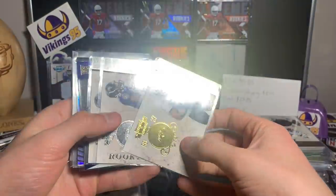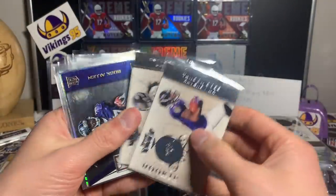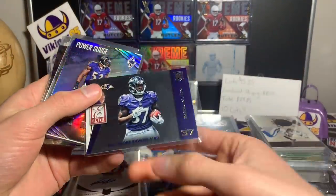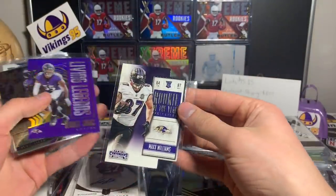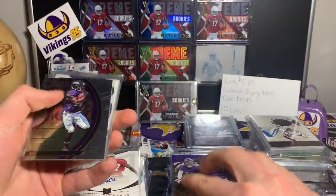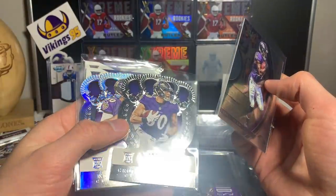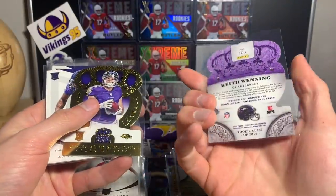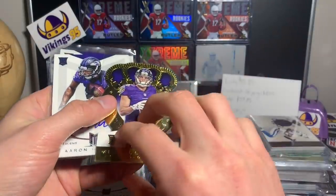We have Ray Rice out of 50. Tandon Doss and Anthony Allen, both out of 100. A Buck Allen, this is a rookie card. Ray Lewis Power Surge. Max Williams Die Cut. Terrell Suggs Living Legends. I like the look of those cards. Another Buck Allen Select. Who is this? Crockett Gillmore. A Keith Wenning. Looks to be numbered. It is out of 199. A Michael Campanaro. That's a cool card.